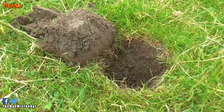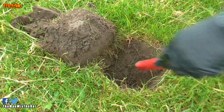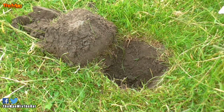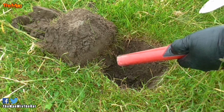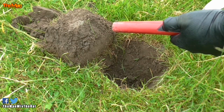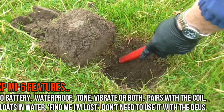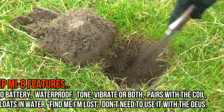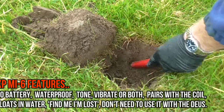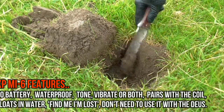Stood in the hole, marked on the target as well. Now then, oops. I've got my new probe sent to me to test by Pete at Leisure Promotions. Right, you can do tone or pulse to suit yourself, and you can change the depth as well. Oh, looks like we're getting closer.